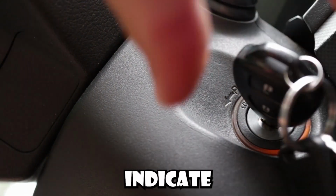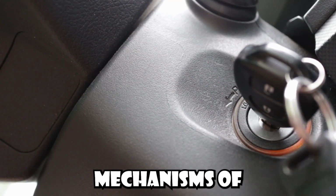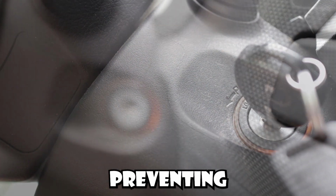Number 6. Key doesn't turn. If the key won't turn in the ignition, it could indicate a broken ignition switch. The internal mechanisms of the switch may be damaged or worn, preventing the key from turning.